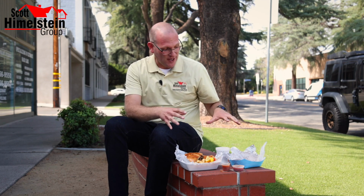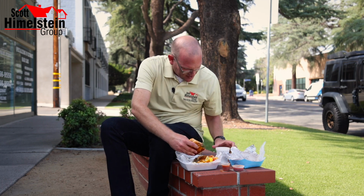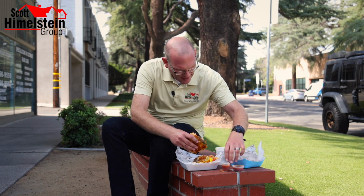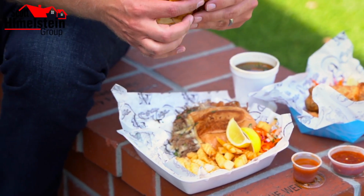So guys, if you like birria, or if you've never tried birria, this is a place I highly recommend. I can't wait to dive into all this great food. The first one's going to be the Mexican French dip that Lorenzo talked about. Let's dive in. You have to pick it up. First you dip it in the consommé a little bit, and then add some of the red hot sauce. You know me, the spicier the better. Let's take a bite.